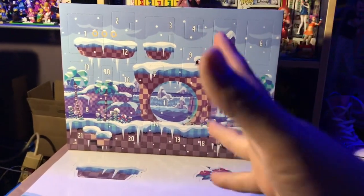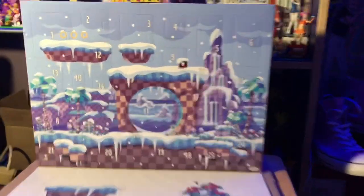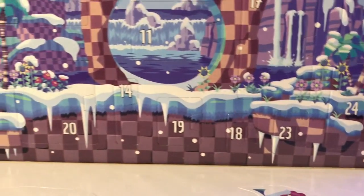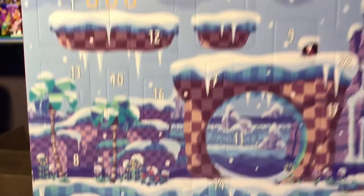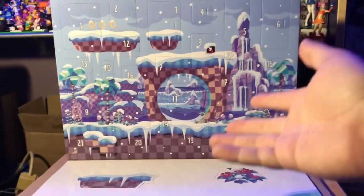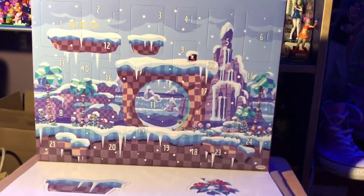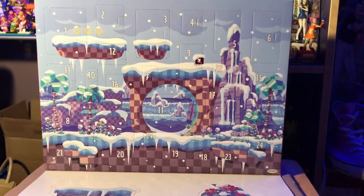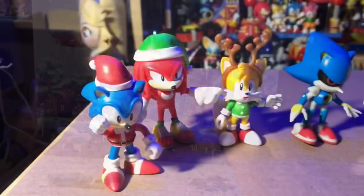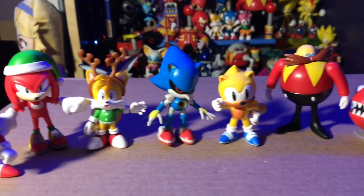Okay, wow, so this is the Advent Calendar. As you can see, there are 24 different little, I guess, cubbies that you open up, and each one has a new thing. So unfortunately, we're not going to be following these rules, and we're going to open them anyway. Give me a second, I'm going to open all of these, and I will pick out the brand new figures in this Advent Calendar. Alright, I'm back, and here are all the brand new figures in this Advent Calendar.